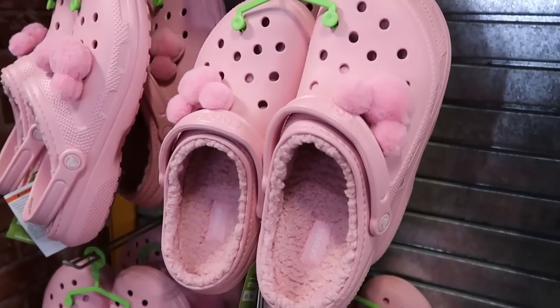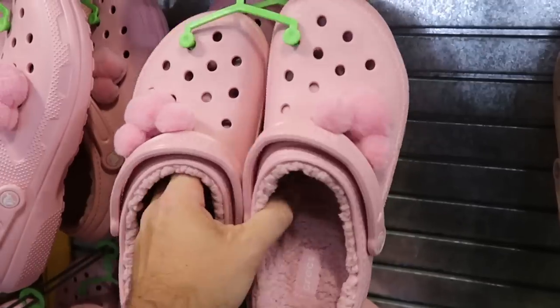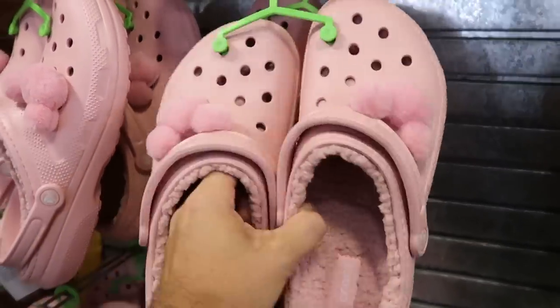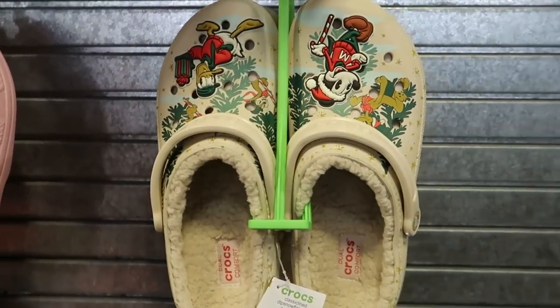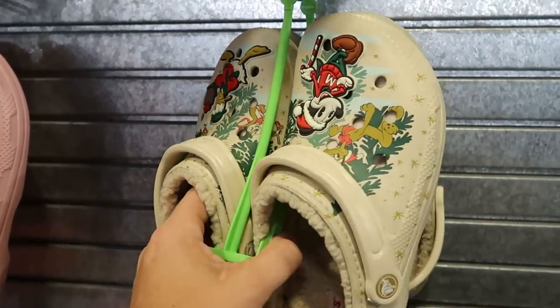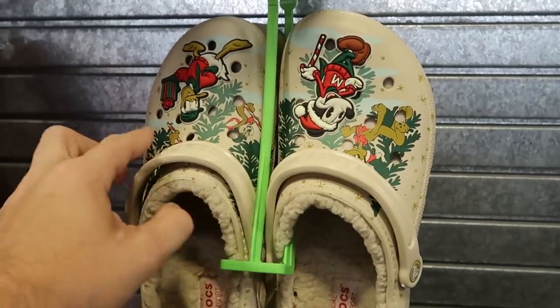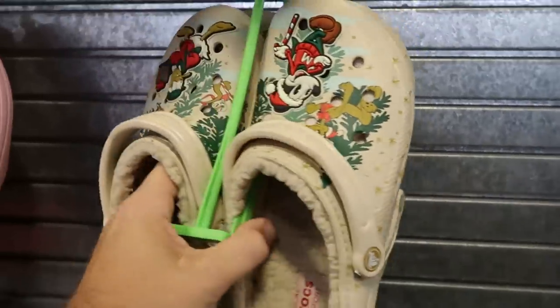The Crocs at the outlet are definitely starting to dwindle down a little bit, but they do still have the fuzzy pink Crocs with the Sherpa on the inside, the fuzzy pink Mickey Jibbitz. These are $35 a pair. Right next door is literally the only other pair of Crocs here at the outlet. These are from last Christmas celebration with Mickey, Donald Duck. You have Pluto, Chip and Dale. Again, these are also lined with the dual comfort Sherpa.